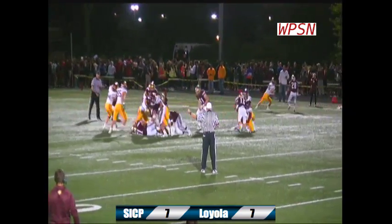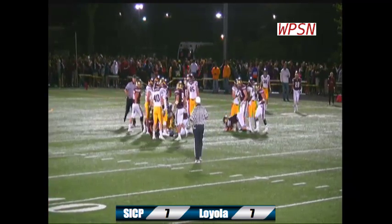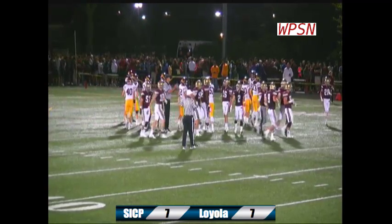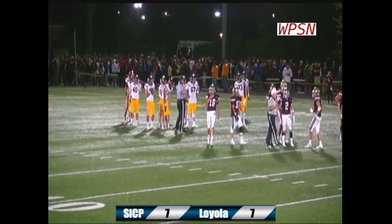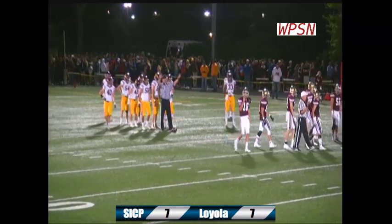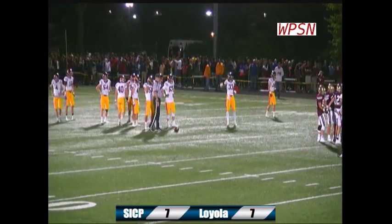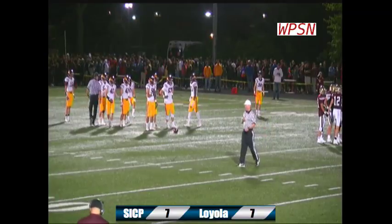All right, it's a keeper by the quarterback. He's tackled for no gain by 2 Loyola players. It looks like to be number 20 and 33. Nick Pomey and Armani Dixon. Yeah. Those are good plays by them. They didn't even let the quarterback gain a yard. They were on immediately on the edge, so it was a nice quick reaction from them. It was.